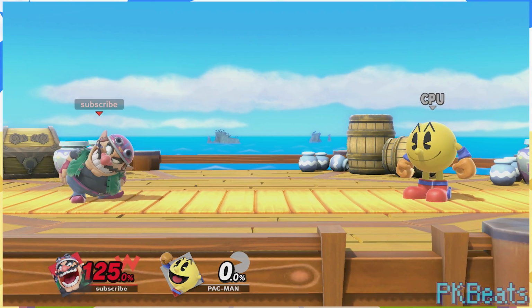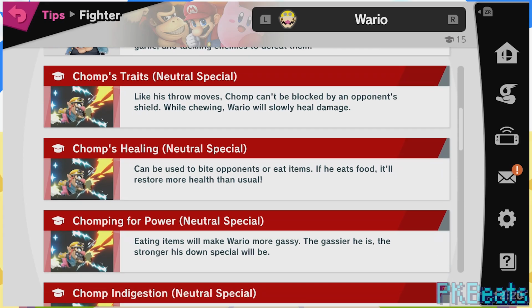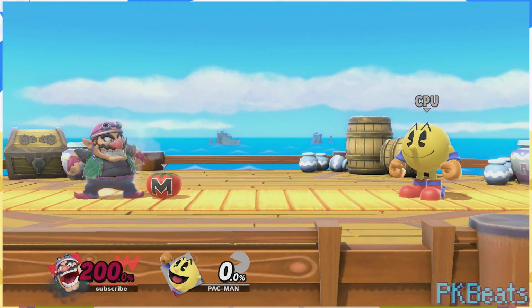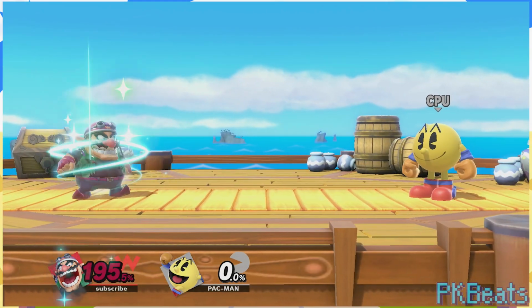Now this is something I definitely hadn't known before anyone told me, but going into the tips, I actually saw that it was mentioned here too, so it doubly blows my mind that I didn't know about this before, but yeah. If Wario specifically chomps food items, he heals about 1.5 times more than normal. This applies to the Maximum Tomato as we saw before, but also the, well, you know, food items.